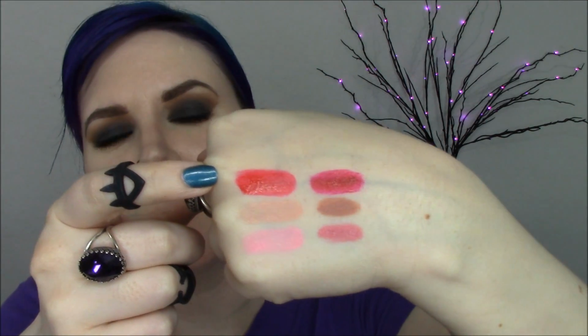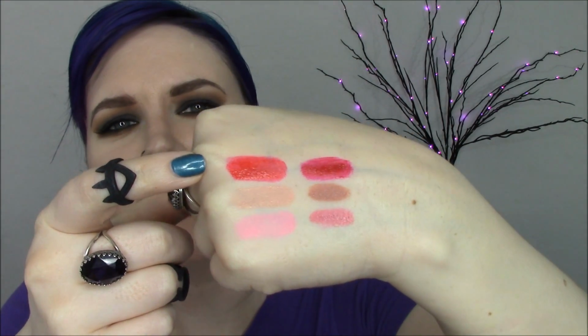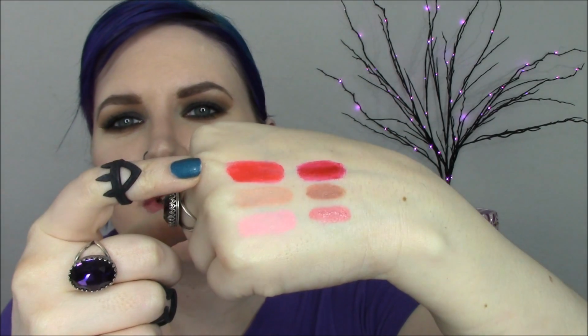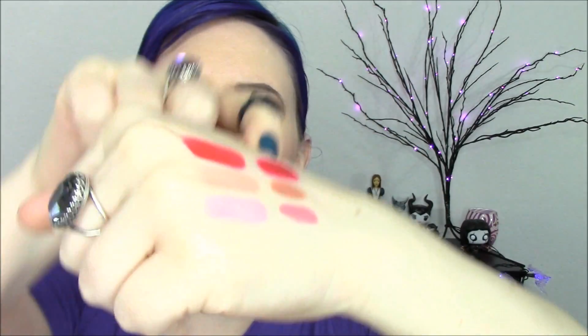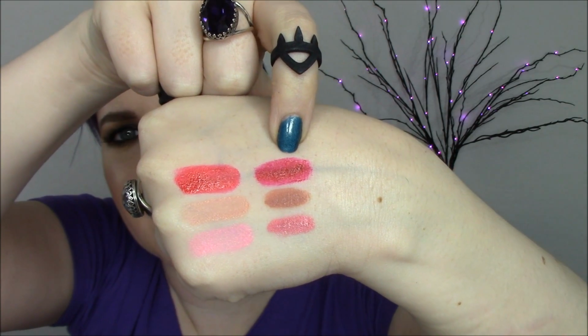This is Melted Strawberry, and it's my favorite of the 4 new shades. I almost want to call it a neon popsicle red type color, but it's pretty bright. And I put Melted Ruby right here, which I love because it's a perfect blue tone red to me. So this is Melted Velvet.